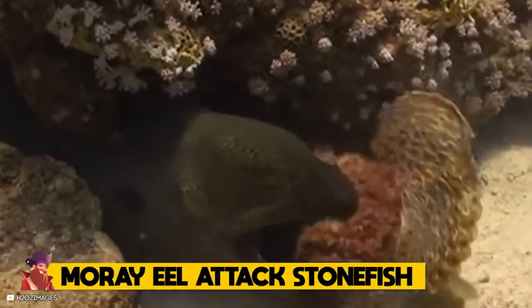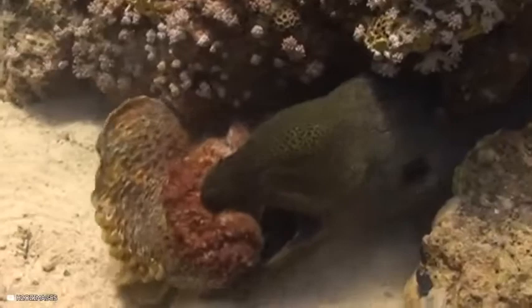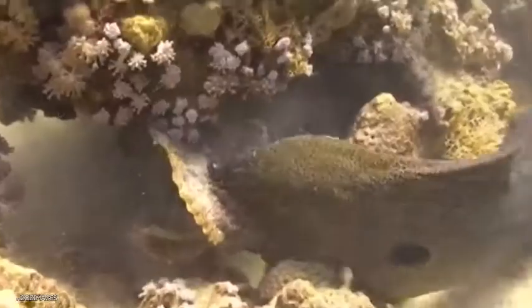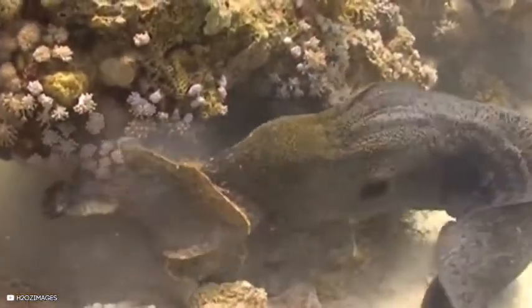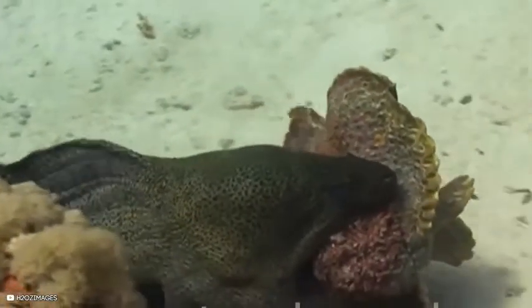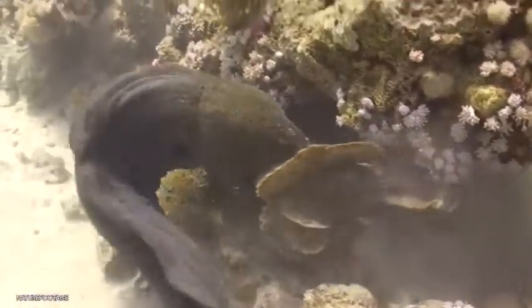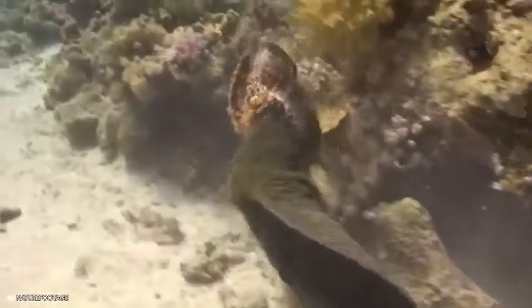Number 3. Moray eel attacks stonefish. This huge moray eel doesn't seem concerned with this stonefish's deadly spine when it bites into it without hesitating for 1 second. I guess the moray eel never got the email regarding stonefish. This moray eel pulls the stonefish out of its hiding place and shows it to these divers, after which he swims around with the stonefish in his mouth.